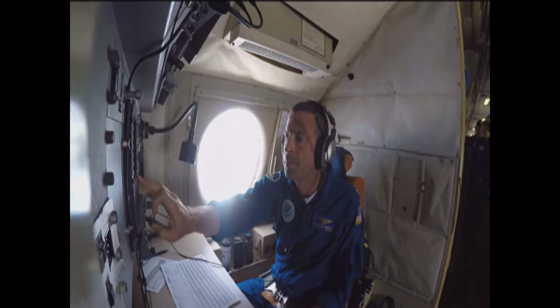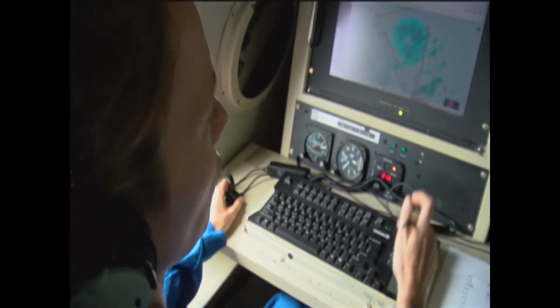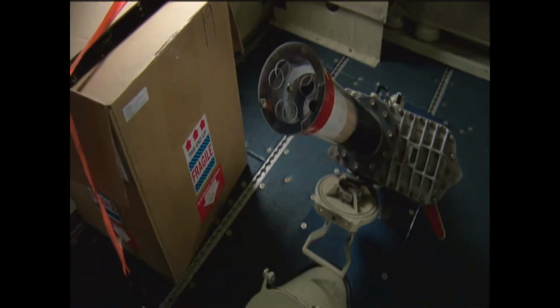We have Arc Center. There you go. We just went through the expected center of the storm. Multiple passes through the same system are made to attain the best data. We just made a turn. Here it goes.